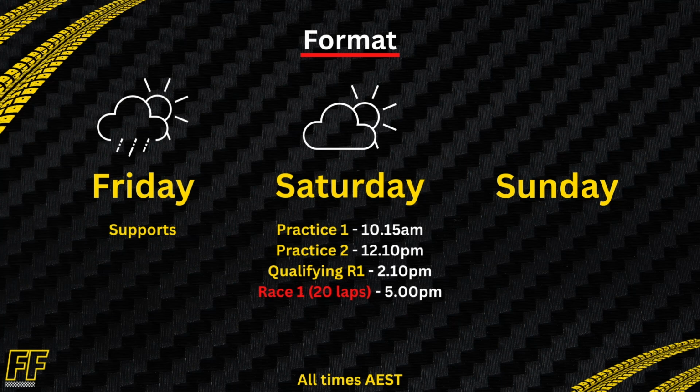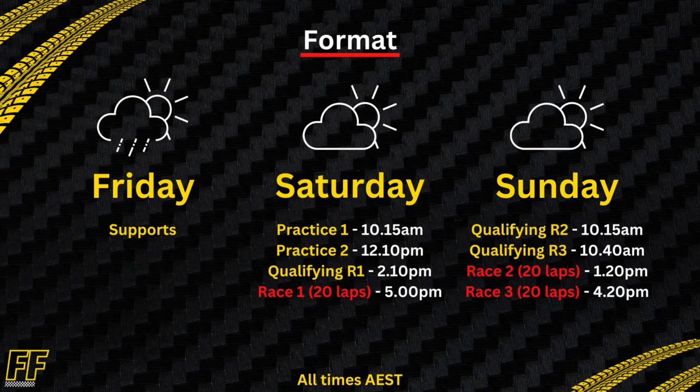Qualifying, which will be the 3-part format, will be in the afternoon, and that will set the grid for the first race of the weekend, 20 laps in length, set to go underway at 5 p.m. Australian Eastern Standard Time. On Sunday, we'll have the qualifying sessions for race 2 and 3, and those races themselves will take place at 1:20 and 4:20 p.m., once again Australian Eastern Standard Time.